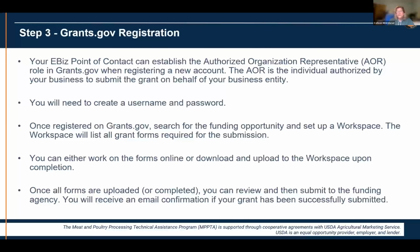One thing that people often ask about is because the system will automatically ask you, would you like to lock the form or would you like to unlock the form? Basically, what that's referring to is if you have a business that has multiple people with access to your Grants.gov account, as far as working on different grants, locking the form prevents anyone from changing the form based on the data you have already entered.